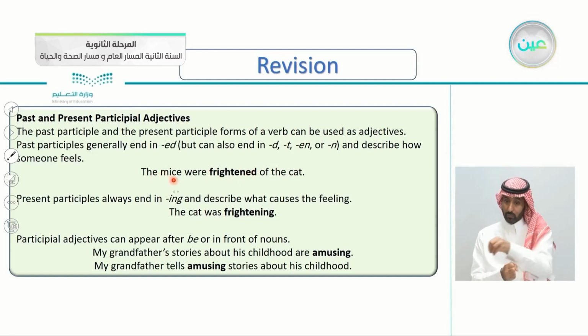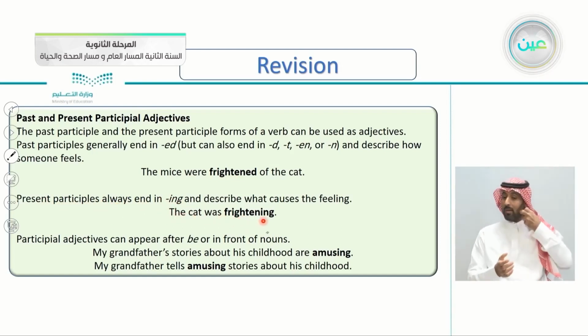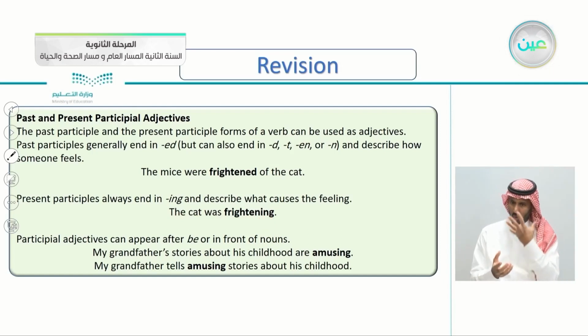So the mice were frightened. We are describing how the mice feel. On the other hand, the present participle always ends in ing. For example, the cat was frightening. So we use the present participle for the reason of this feeling. The cat was frightening.